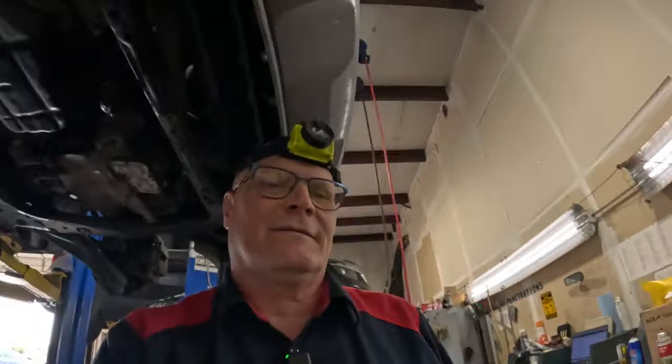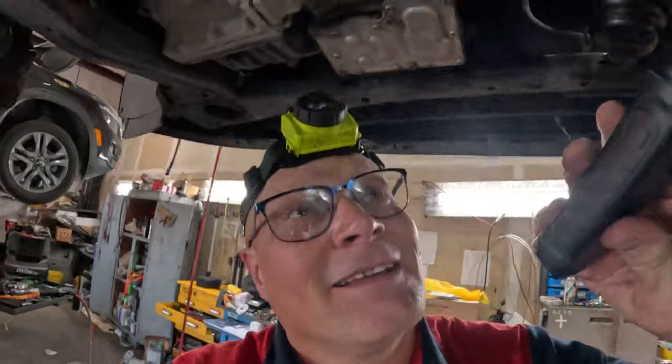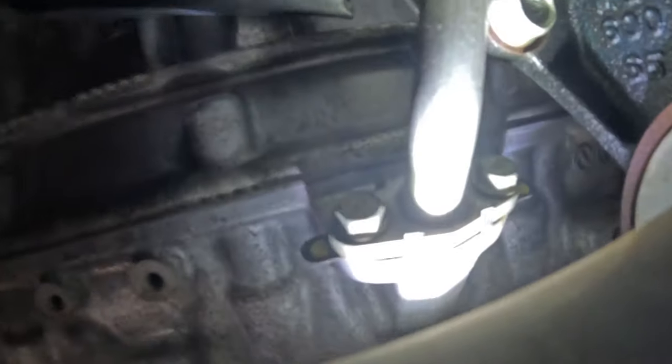All right, I forgot that this is all-wheel drive. Can you believe it? I forgot. So right here, you can see right up in there, those two bolts. Let me see if I can turn this light so it's not so bright. Those two bolts right there, that's the oil feed line. Right here, this is the oil return line. So I've got to get those bolts. I don't know if you can see them. Got to get those out.